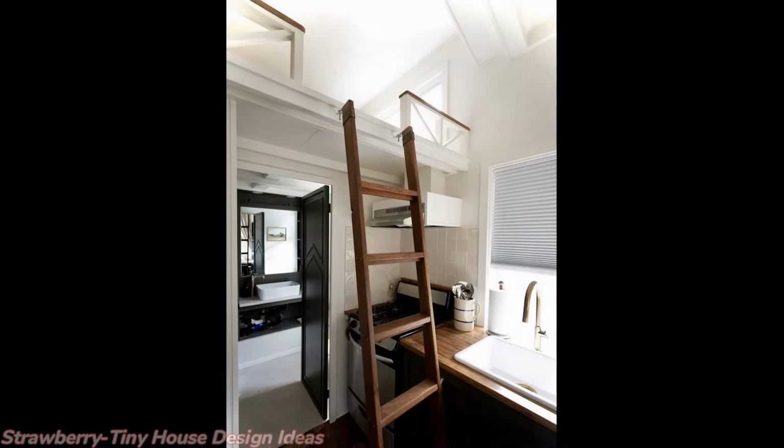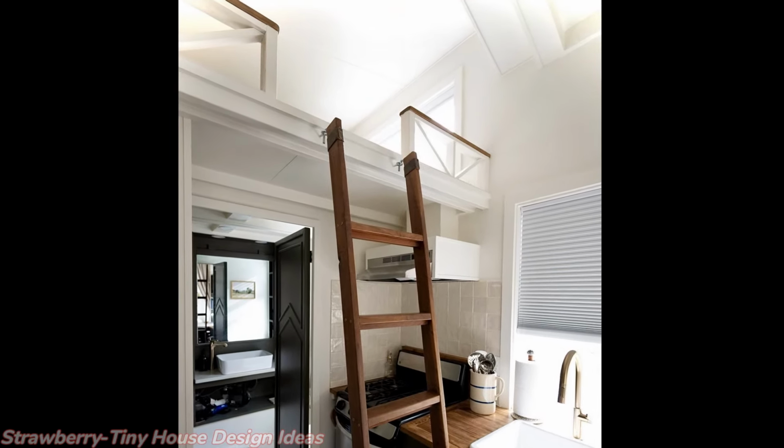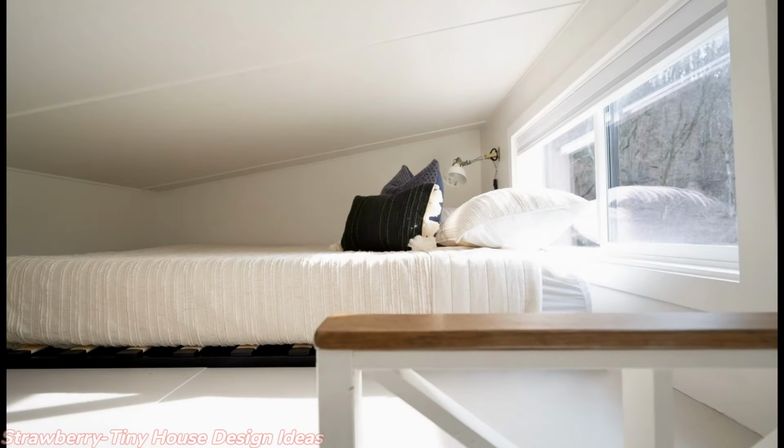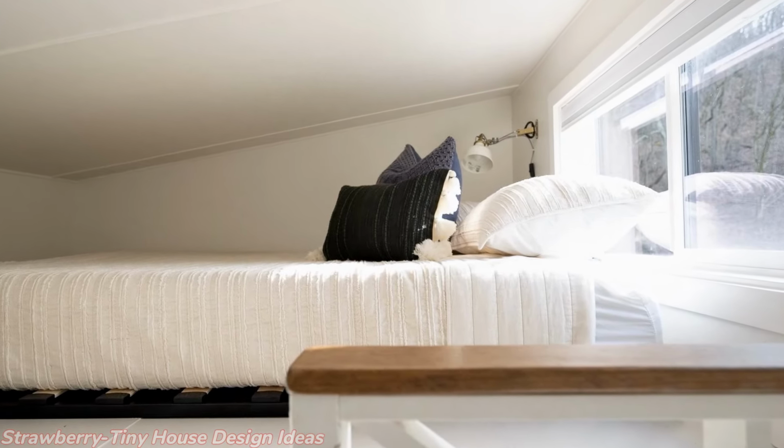Beauty is in the details, such as the salvaged walnut ladder used for accessing the loft bedroom. Simple yet beautifully styled, this loft bedroom also gets plenty of natural light and is fitted with elegant protection railings that don't obstruct the view.